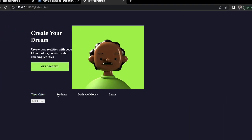When we look at this, you notice when we hover on it, it does this. But we want it to do it in a kind of animation feel, like it's fading into the color and not just popping into the color like this.